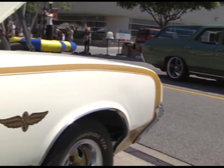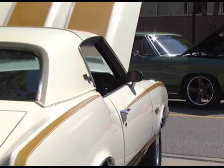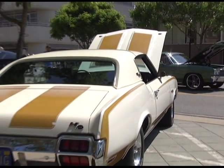Now, big question. How long have you had this car? I've had this car for about a year and a half. A year and a half. You're a newbie. Yes. What drew you to the Olds hearse car? You could have gotten an Olds 442, you could have gone a different route, you could have street rodded. What went for the hearse car? Is it the white and gold? The white and gold and the rareness of the car, and you just don't see that many of them anymore.